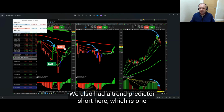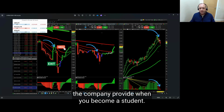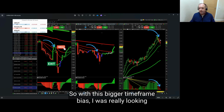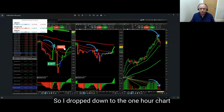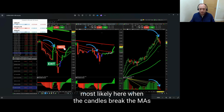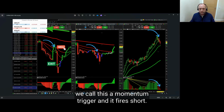We also had a trend predictor short here, which is one of our software tools that the company provides when you become a student, and that also helps you predict the next move of the market. So with this bigger time frame bias, I was really looking for any excuse to go short on the smaller time frame. So I dropped down to the 1 hour chart, and under normal circumstances, you would enter the market most likely here when the candles break the EMAs and you get a momentum trigger. We call this a momentum trigger, and it fires short.